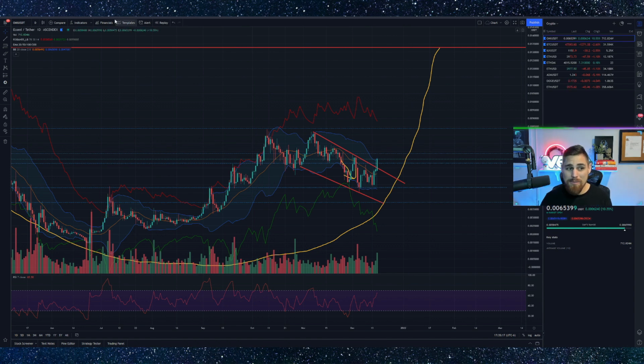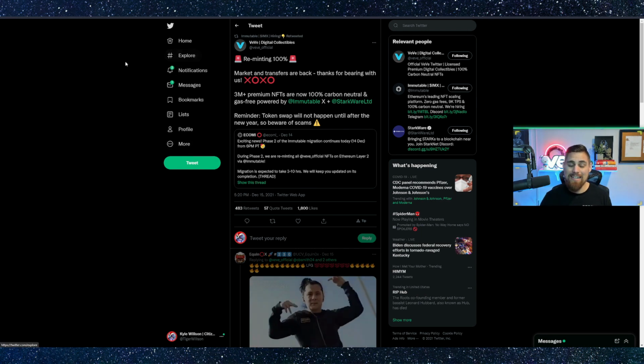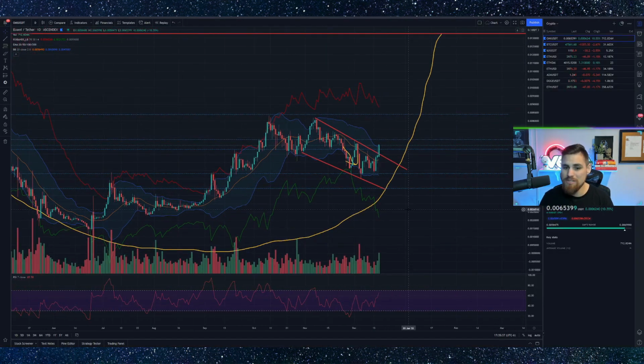VeVe is also one of the biggest platforms, if not the biggest, on Immutable X right now. They reminted almost 3 million NFTs in total, which is insane. That is by far the biggest project right now on Immutable X, and they will continue to mint more and more NFTs for the foreseeable future, and this could have massive implications for the OMI token, which we're going to get into.